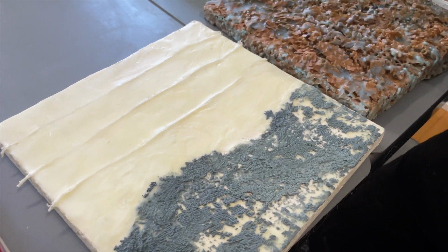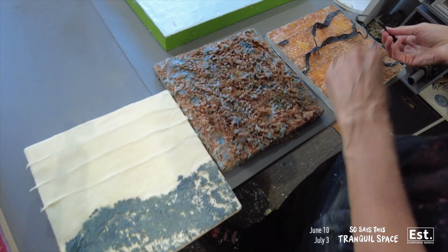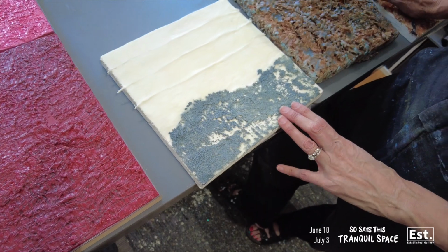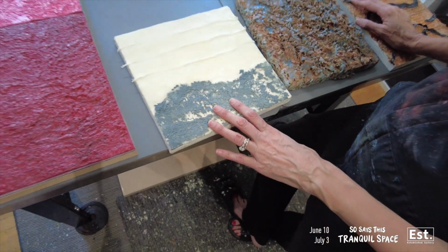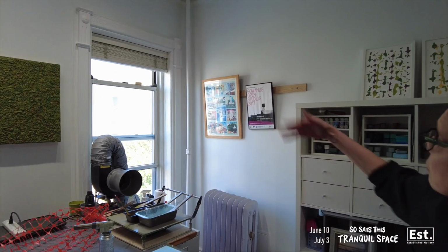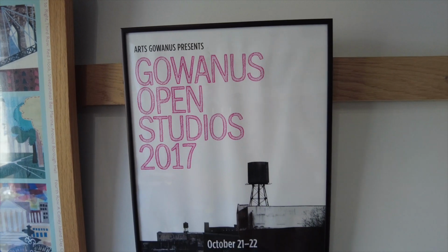I actually had one very early piece where I was just really learning, as you can see, things like plastic don't stick to beeswax. Right from the beginning, I was playing with texture and using found material. Although my work has progressed and changed, the things that were important to me, I've just built on them. I was in my first Kiwanis Open Studios in 2017.